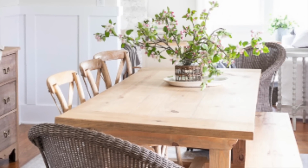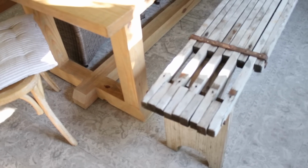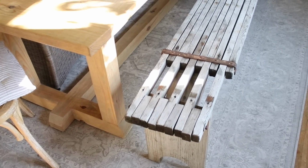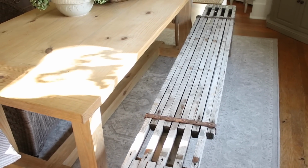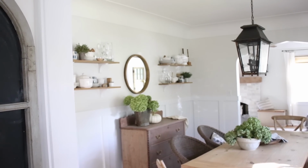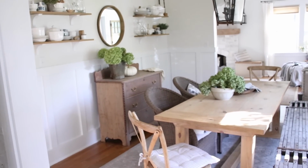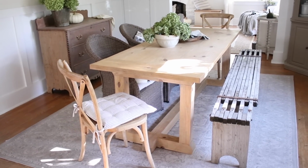My husband built the dining room bench as well to match the table. We stained it the same color. There was nothing wrong with the bench, but I was browsing through Facebook Marketplace one day, and I saw this really cool weathered bench made of old scaffolding, and she was asking $80 for it. I offered $50 and she accepted. I think it is so cool, and I wasn't really sure where to use it. It looks like an outdoor garden bench, but I kind of wanted to try it in the dining room, and both my husband and I ended up really liking it in here.